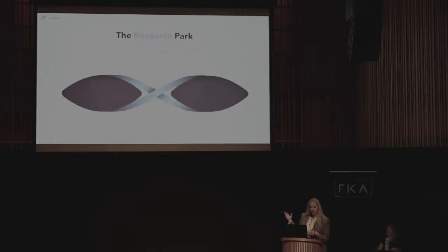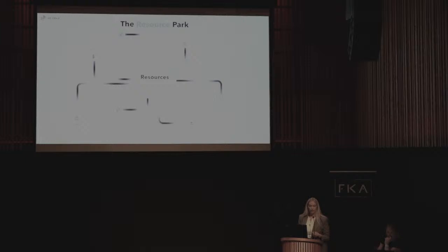And then just quickly about the resource park, we have 10 companies in a resource park at Reykjanes. They use the streams from our production. And those are hot water, steam, electricity, cold water, lava filtered seawater, geothermal water, CO2. And I will end with this slide.